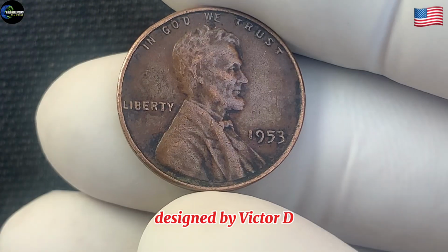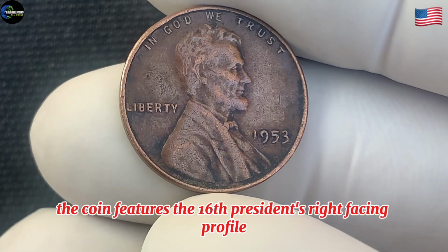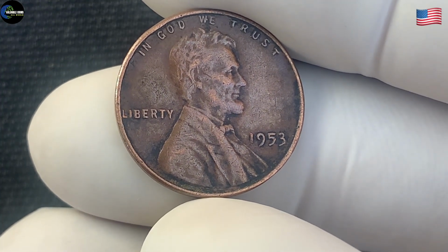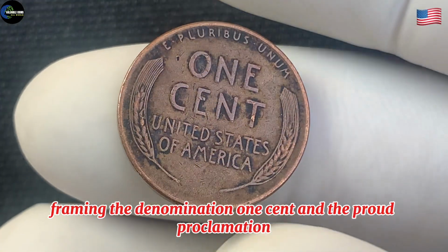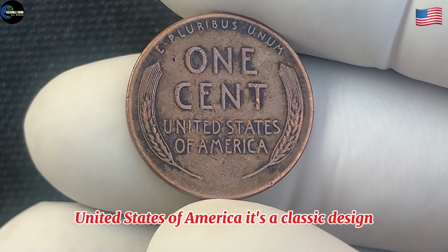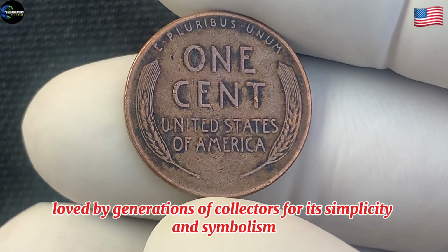Designed by Victor D. Brenner to honor the 100th anniversary of Abraham Lincoln's birth, the coin features the 16th president's right-facing profile on the obverse. The reverse side is adorned with two stylized wheat stalks framing the denomination, 1 cent, and the proud proclamation, United States of America. It's a classic design, loved by generations of collectors for its simplicity and symbolism.